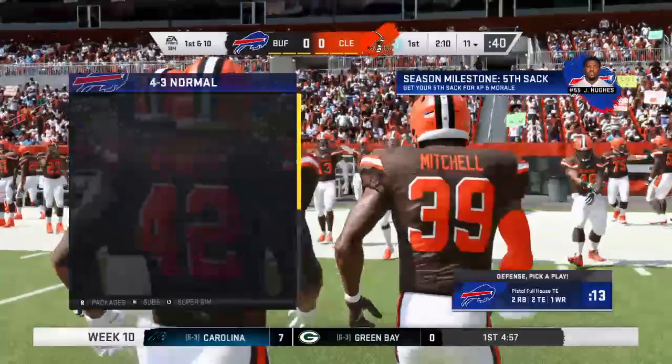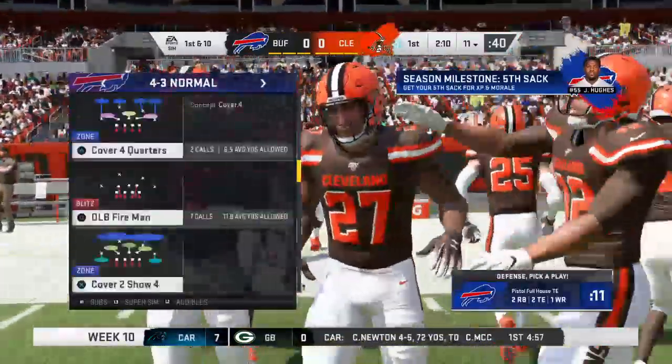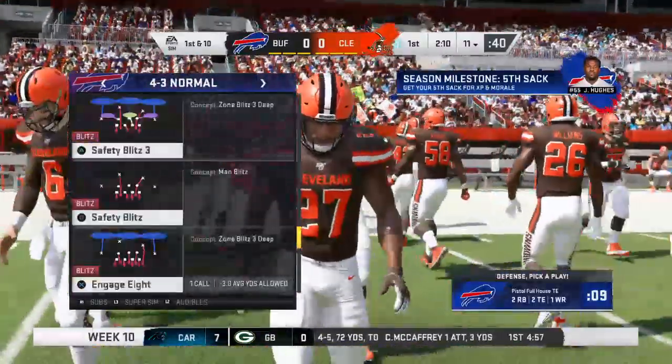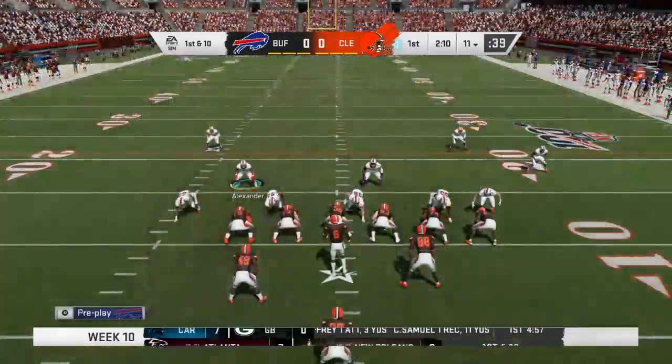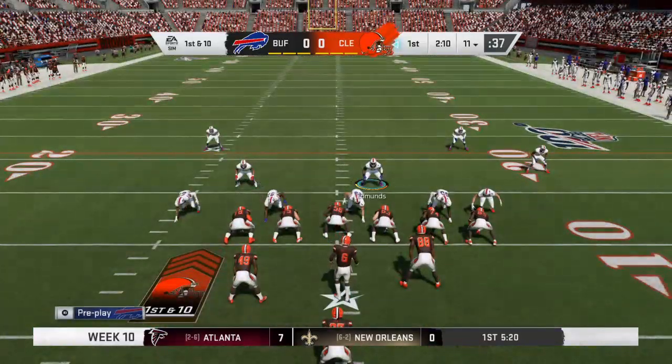The Browns offense heading back out to take possession. And, you know, certainly a lot of football left to be played. We're not into December yet, but right now where we stand, they're first place in their division. Looking good, looking to be a threat come January.